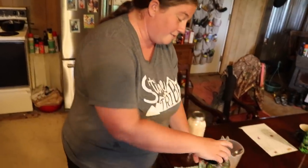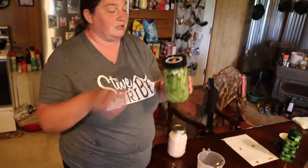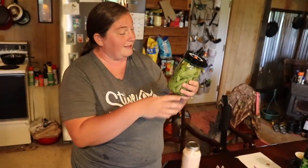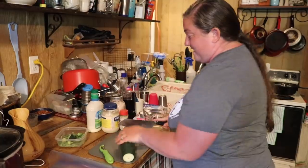So there you go. Now we're going to put on our fermenting lid, which can be any lid. If you use a regular lid, just make sure you shake it and burp it every day. But this little guy lets the gases come out, and they're going to sit for 5 to 7 days, and they're going to be delicious. Love fermented green beans. They're so good.